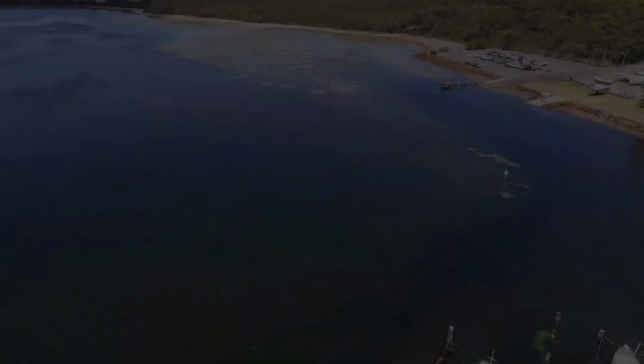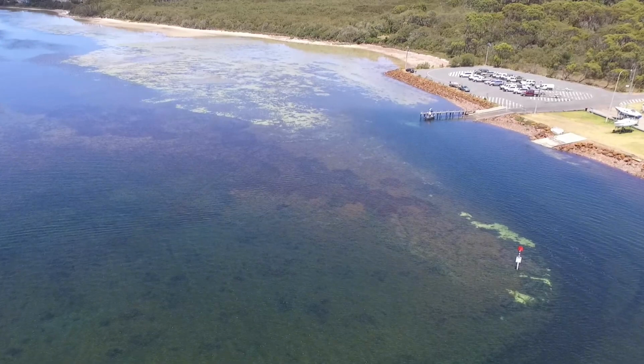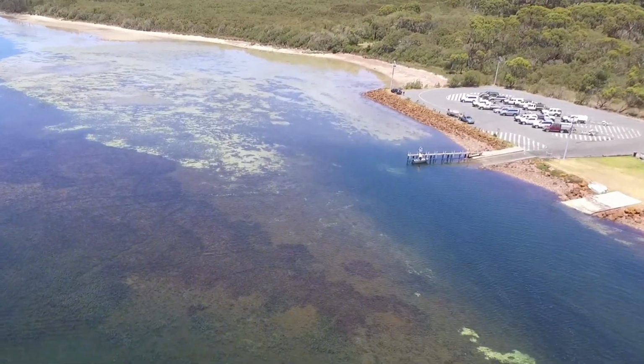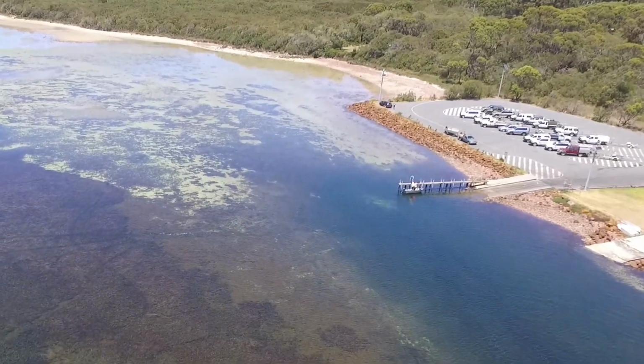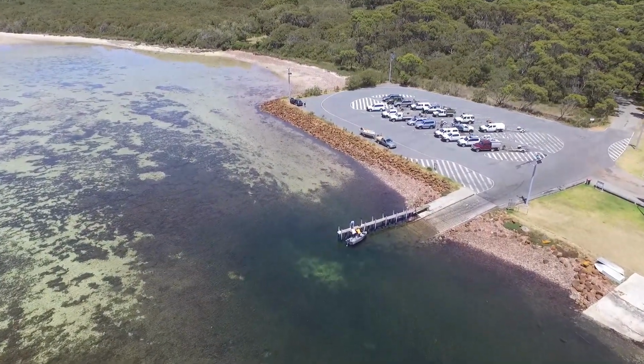As we do a turn here, we head back to the car park. We just parked off into the top right hand corner. There is the public car park, and there's a public launching ramp and a little jetty there too. Be careful when you leave the jetty, don't head straight out, it's very shallow.